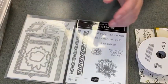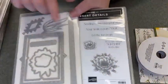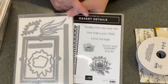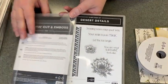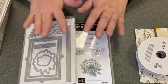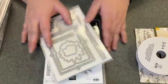Now, one really cool change Stampin' Up! is making is they are naming the coordinating dies the same as the stamp set. So you'll no longer have to remember what goes with what. So these are the Desert Details dies. Isn't that so great, you guys? I'm so excited by this. It's going to make keeping your dies and stuff together so much easier.